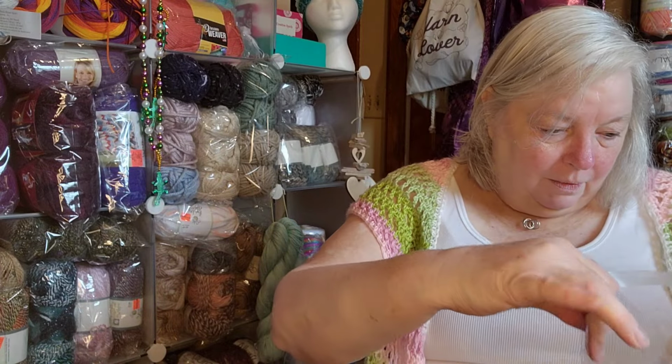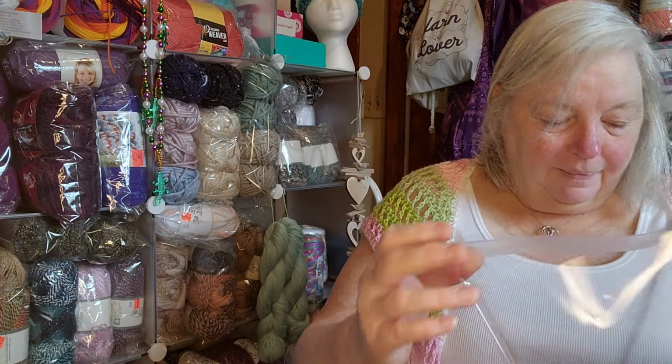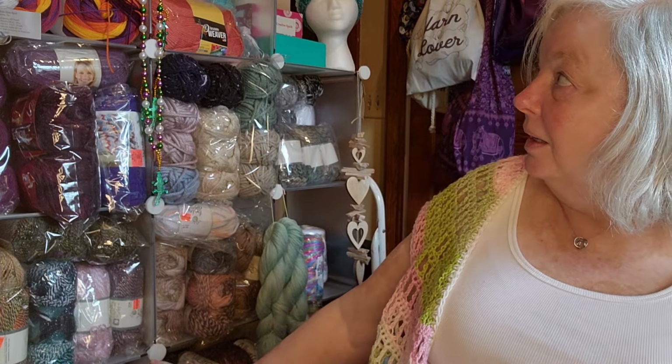So let's see. Well, two are going to fit. I think that's all I'm going to get. I don't know where I'm going to put these. Now, these are a 4-weight, so they need to go on this wall. My sparkle yarn is here. Purples are here and here.